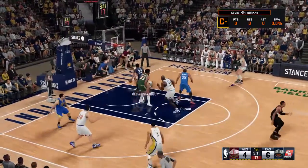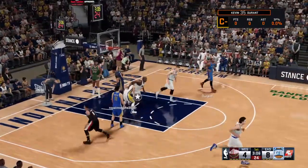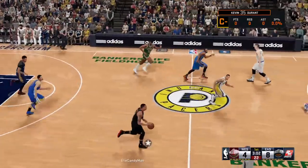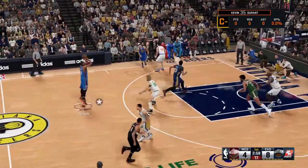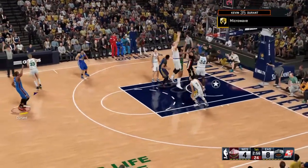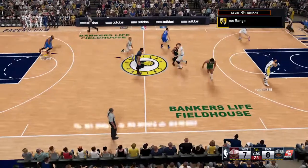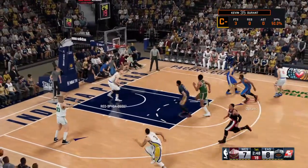Passes it to Porzingis. Great play by Bird to set it up. And the offense, I mean, 3 of 4, a solid start for this game. And Lillard kicks to Durant. From deep. From beyond the arc, and then some. Durant's got himself going there. His first points of the game on the deep ball.